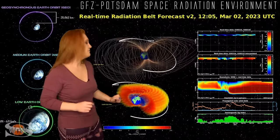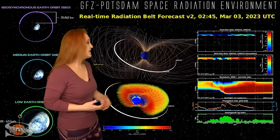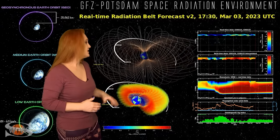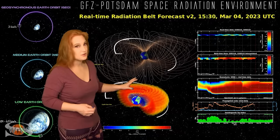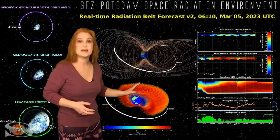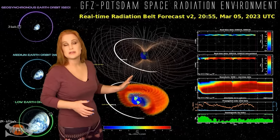In fact, by the fifth, the outer zone in GEO really started having some intense fluxes. We crossed that 2 MeV threshold for intense flux, which means satellite operators in GEO, especially in the post-midnight pre-dawn sector, you're dealing with internal charging now. It's not just surface charging, and this is easily going to be lasting over the rest of this week before things begin to calm down.